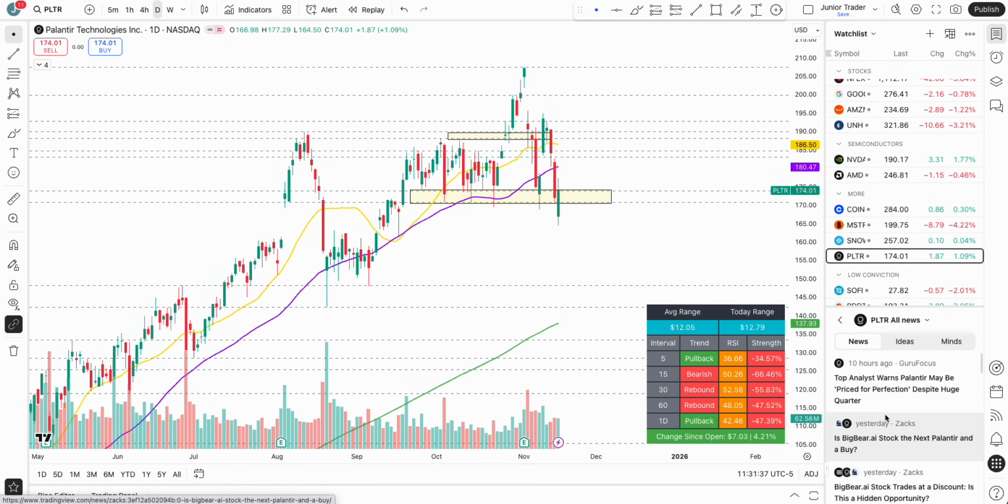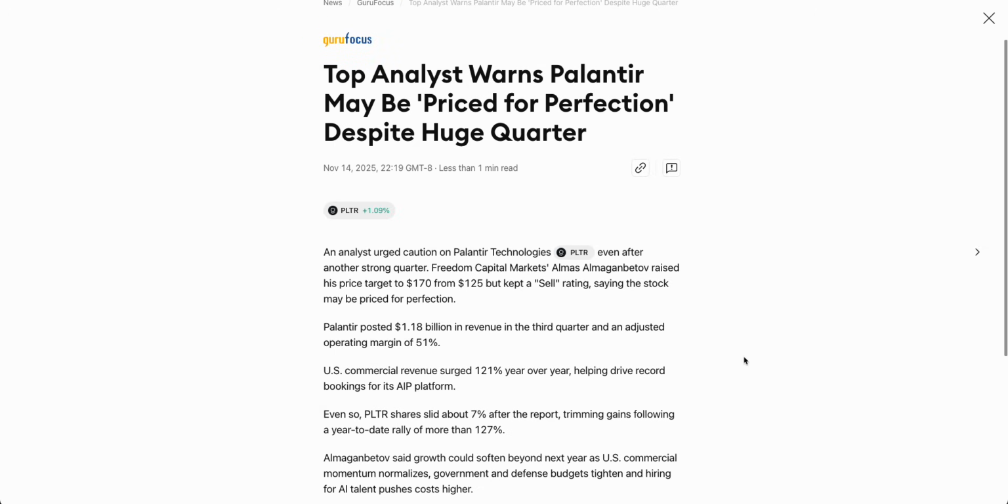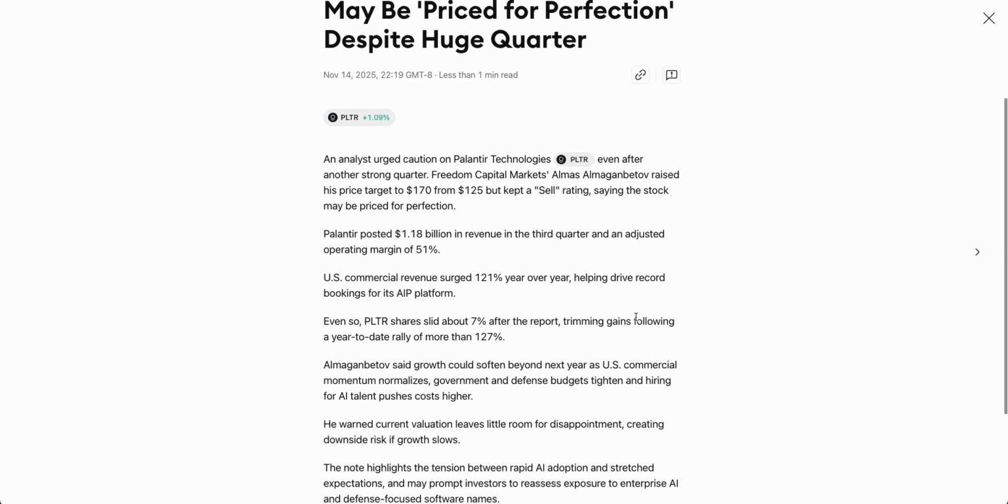Now, let me take you over to some of the articles, which are technically just noise, guys. But let's take a look at those. Top analyst warns Palantir may be priced for perfection despite huge quarter. An analyst urged caution on Palantir Technologies even after another strong quarter. Now, this is where a little bit of hypocrisy comes. Freedom Capital Markets' Elmas raised his price target to $170 from $125, but kept a sell rating. They're just raising the target because price action proved them wrong, right? They're doing a sell rating but raised their price target to 170. Where's Palantir right now? At 174. So does it really make sense? No, right? It's all nonsense stuff they put out.